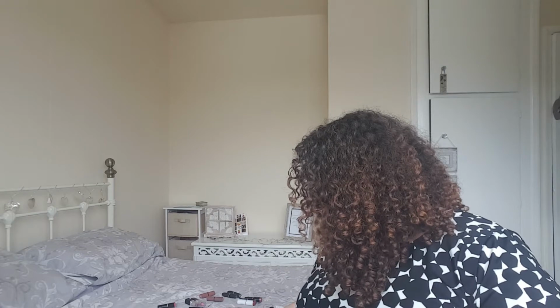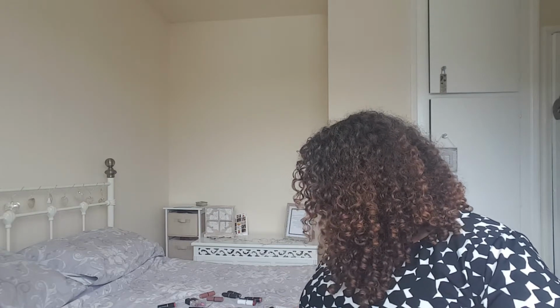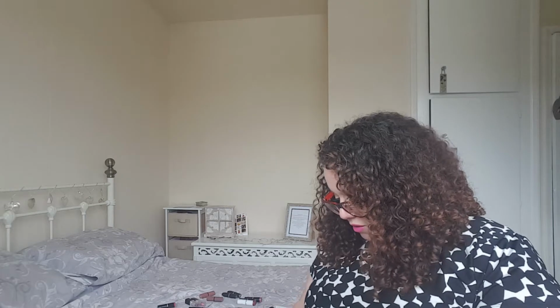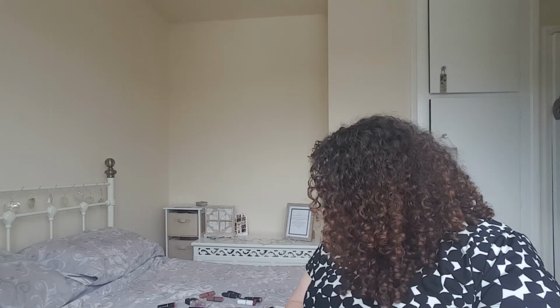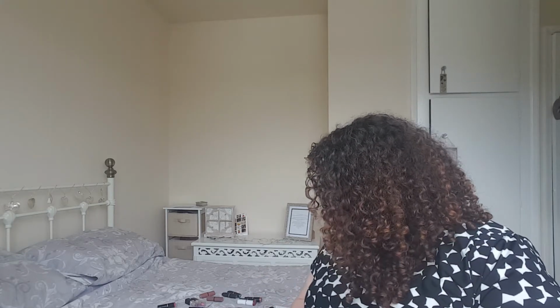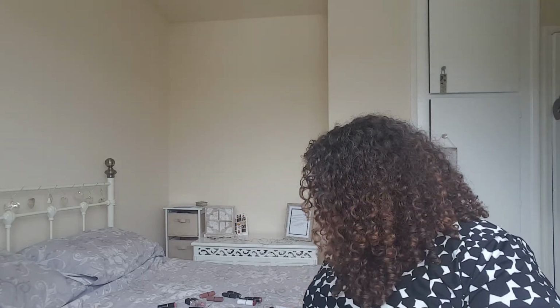Some of them haven't got the labels on. I've got a feeling I know what they are, though. So some of these I've had for a very long time, and it may be time for me to bite the bullet and get rid of them. In fact, these four, and possibly maybe six, have been with me for about 4 years. So I'm going to have to go through them.